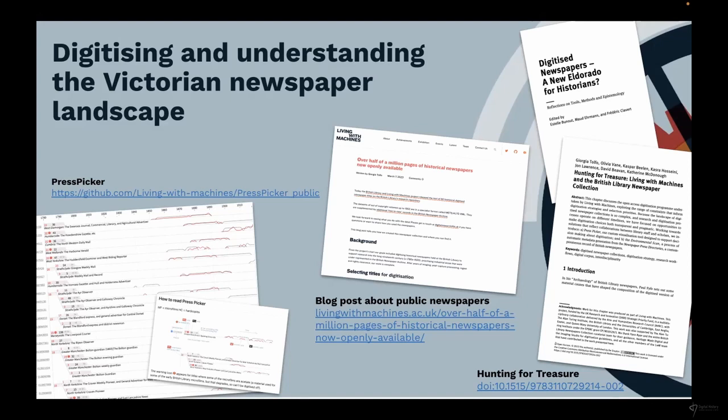So we spent a lot of time thinking about, of all the many, many newspapers, and I think when the project began, about 8% were digitized. And at this point, between our project, others, and the British Newspaper Archive, 11 or 12% of the newspapers in the British Library's collection are digitized.